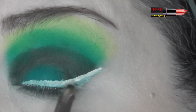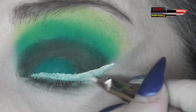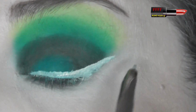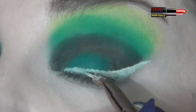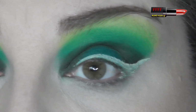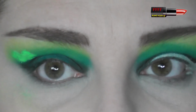And the first time I did a negative line like this was on one of my collab videos. So this is only the second time really, and I'm trying it as an effect. Okay, I think that's the sort of shape that I want. This is so much fun.